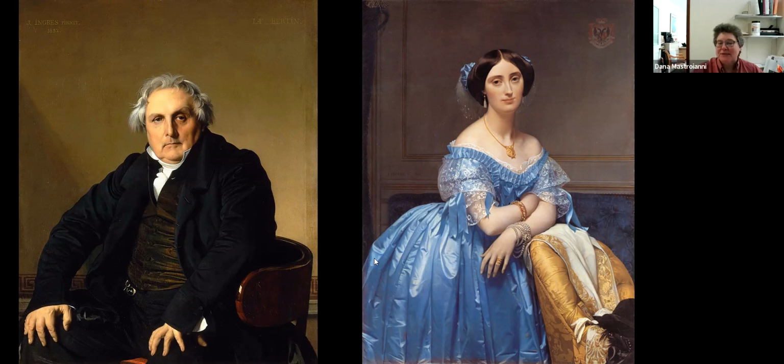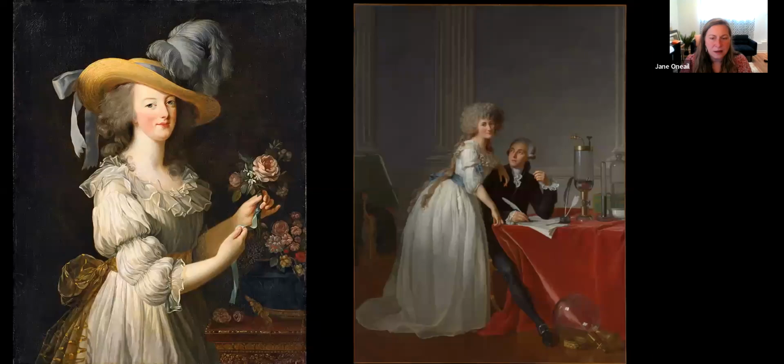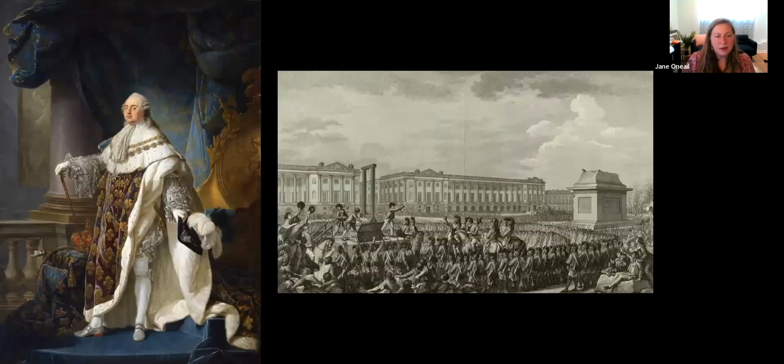Another question that comes through: is there a significance to some of the portraits showing just one leg exposed by the subject? I'm wondering if she's thinking about those portraits of the kings. Oh, maybe that one. It's a very good question, but I'm not sure if there's any particular significance here. We saw that with the kings too. I think these are pretty standard poses.